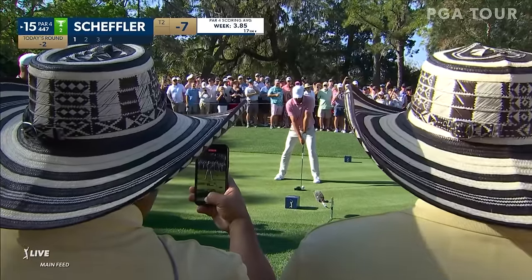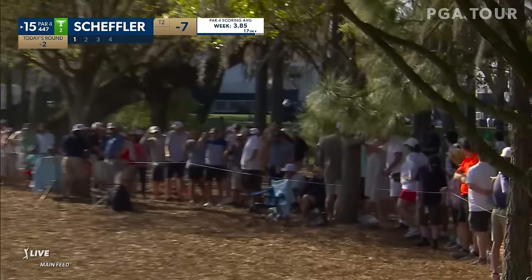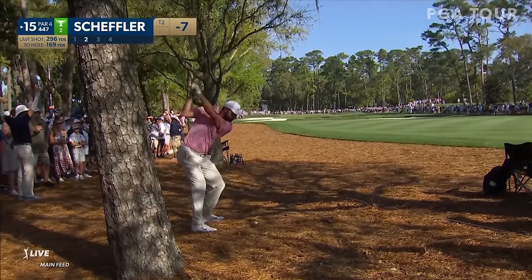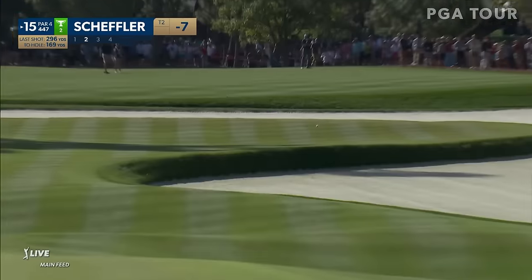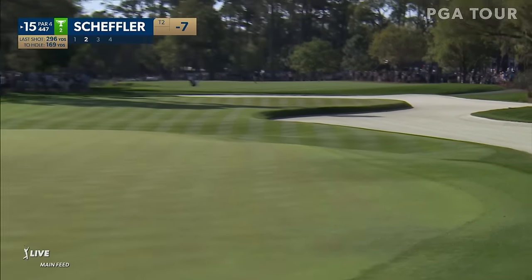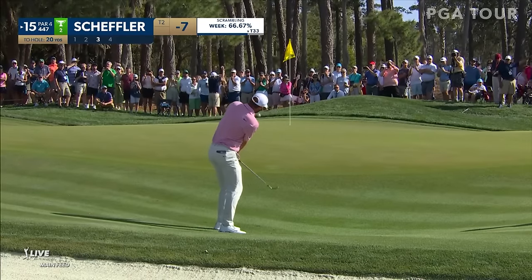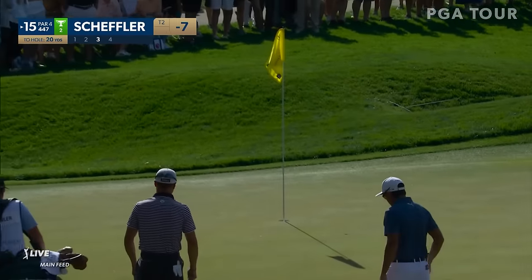Pretty big cut from here. No, that one's not moving. That one's gonna be in the left rough. Just try to flight it low. Needs to work a little to the right. Oh, it hit the face of that bunker and just absolutely killed the speed. Slow down.